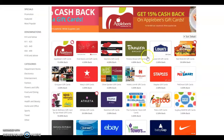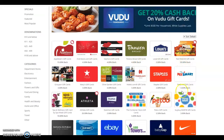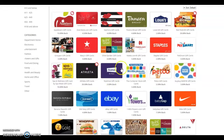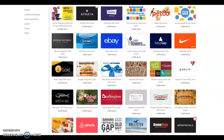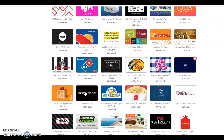It's pretty high. Lowest only 2%. Red Robin is 20. Olive Garden is 4%, and it's a gift card for various restaurants. You can get a Yard House gift card, I guess, and you can earn up to 4% cash back. Macy's only 3%. But yeah, they have a lot of cool gift cards here that you can check out.